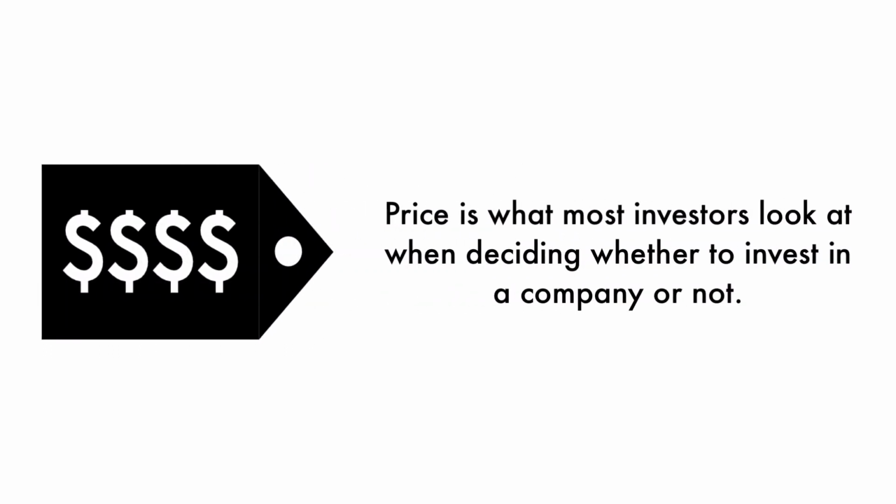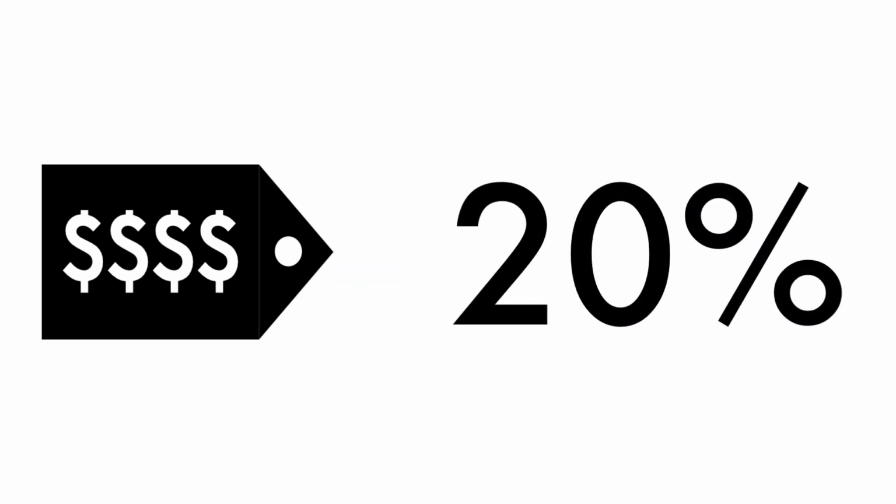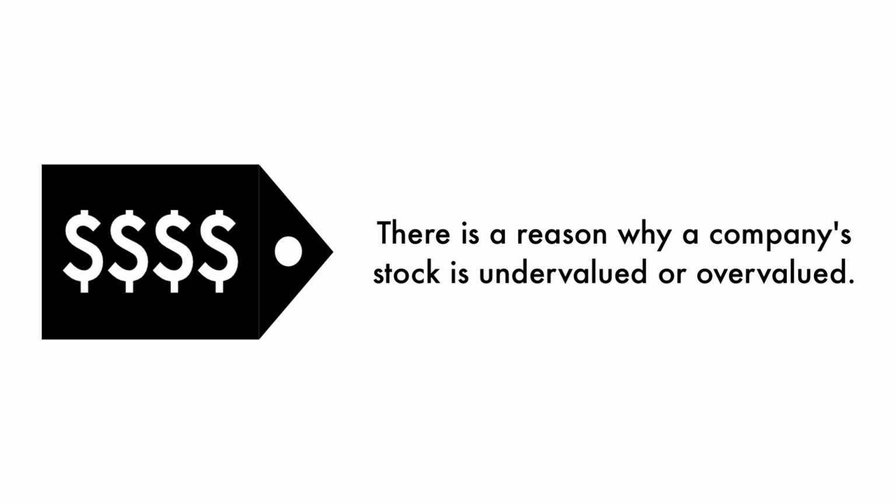Finally, let's look at the company's price. Price is what most investors look at when deciding whether to invest in a company or not. But price per share shouldn't be the most important consideration. That's why 20% of this analysis is attributed to the company's intrinsic value. There is a reason why a company's stock is undervalued or overvalued. An undervalued stock may be undervalued because it's simply a terrible business. And the other side is true as well.